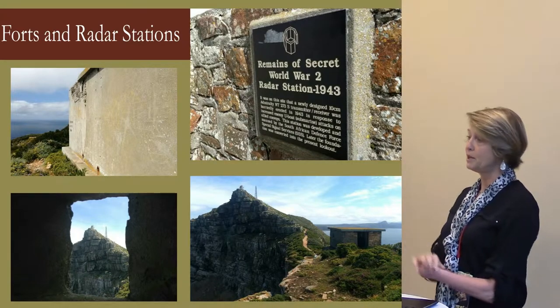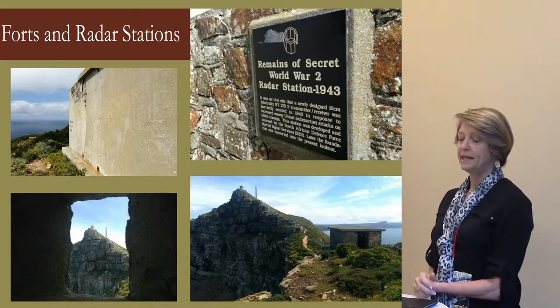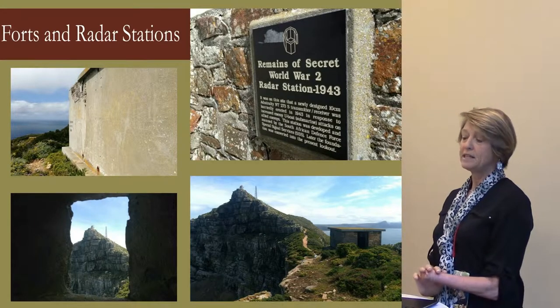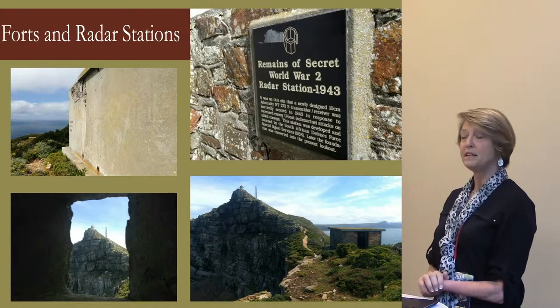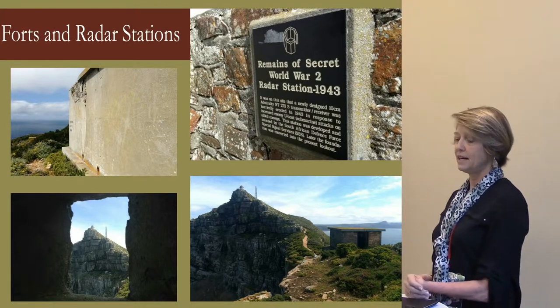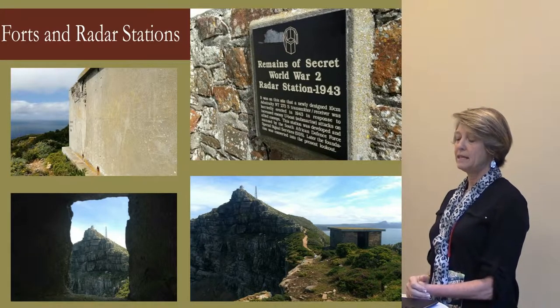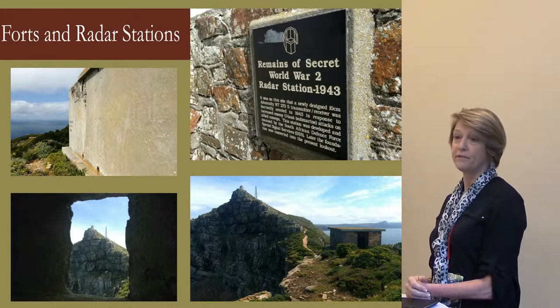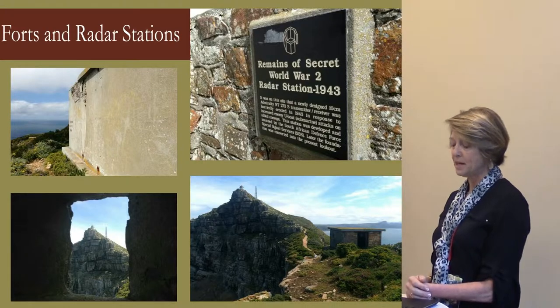These were observation points dug into the hills, blockhouses, simple cement structures, and then secret radar stations. There were 50 of these in the Cape Town area. Three of them were in the Cape Point, two of them directly below the old lighthouse. These were instrumental in detecting the conning towers of submarines bypassing the Cape.